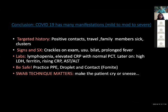And when people go on to get the SARS picture, it's usually after day 9, or around day 7 to day 9. So when you talk to your patients, take a very targeted history, look for the signs and symptoms we talked about, look at the labs, especially the lymphopenia and CRP with a normal procalcitonin, and remember your PPE, and that it's mainly spread by droplets and fomites, and that normal hand washing, 70% alcohol, and the normal hospital grade cleaners will disinfect it. And then the swab technique matters.